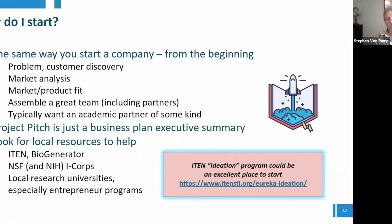And there are certainly excellent resources here in town who can help you do that. And I encourage you, if you haven't been through a similar process, to do that even before you submit the project pitch, because trust me, that background, that foundation will serve you well throughout the entire process.